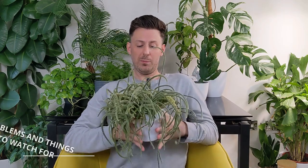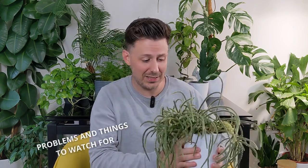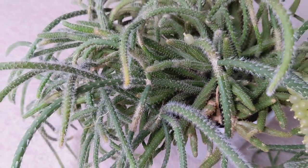Okay, let's talk about problems, which I don't really have. This plant is so easy, honestly. In a normal home, you're going to be fine. No pests, nothing. I can't talk about pests because I haven't had a single one. You do get a bit of corking sometimes on the stems. It's normal. Cacti and succulents are known to produce corking on the stems. It's just how it is. You usually get it on plants that get older. It's thought that it's to protect the stems a little bit.